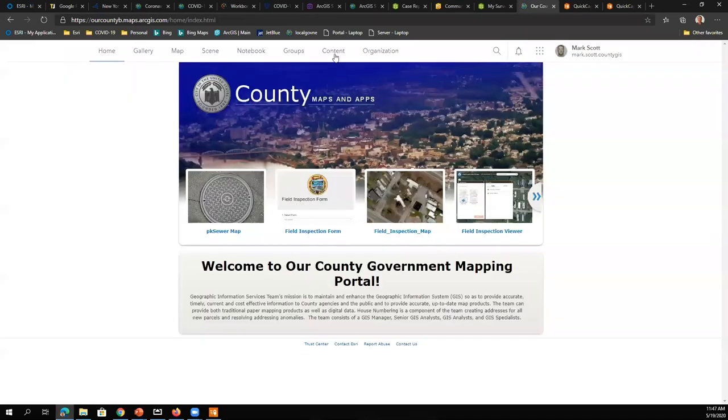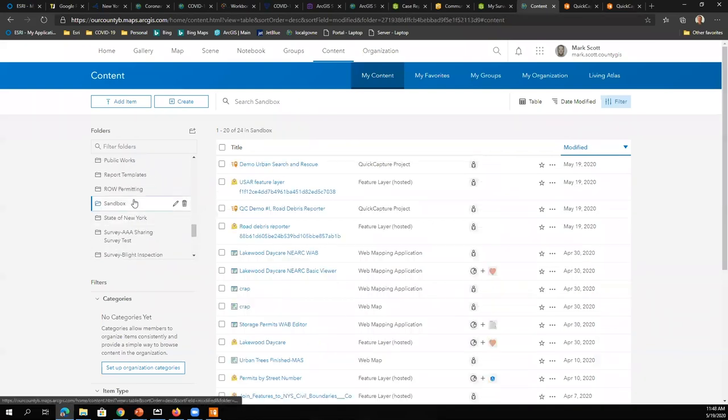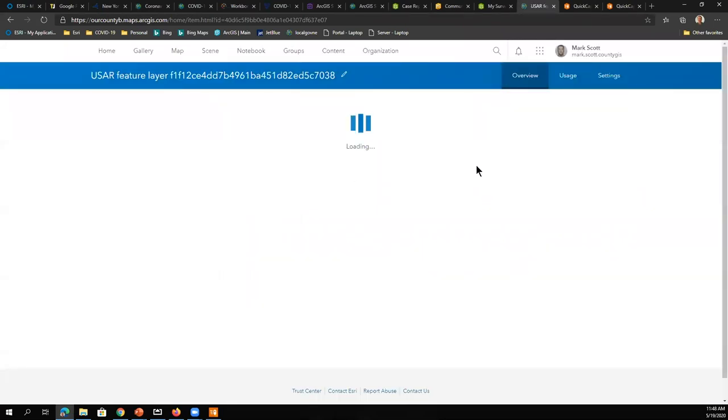If I go to my county org and look under content, and I come down here to my sandbox folder, you'll see that this is where this all gets put. My quick capture projects are just listed as items. So I've got this road debris reporter or demo urban search and rescue. Then there's a feature layer that's associated with it. That's all stored here, and this is all just in ArcGIS Online, right? So I can go in here and take a look at that and confirm that the data is all there.